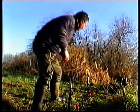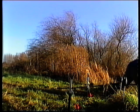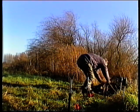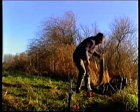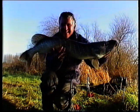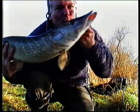Having a few pike again. I've had one just under 16 pounds, not quite big enough to photograph, but good enough for the video. I'm going to show it to the video and then put it straight back. Just shy of 16 pounds. Back she goes.